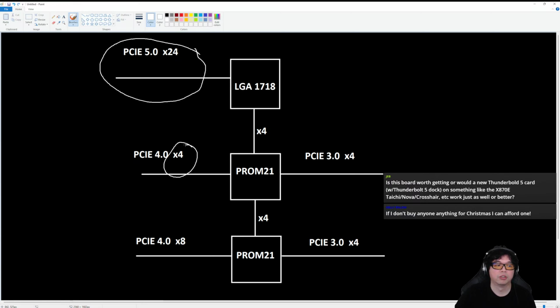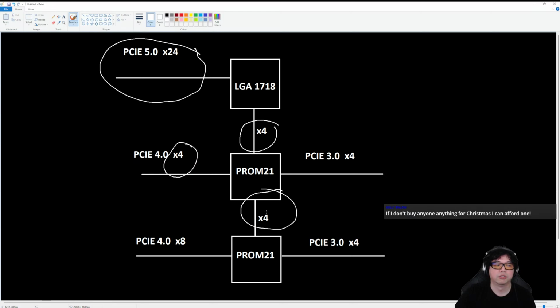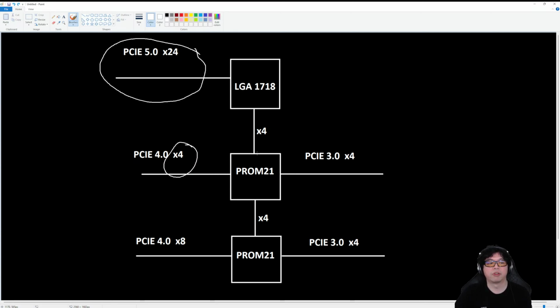So, 4 plus 4 plus 4, that's 12. 12 Gen 4 lanes for the primary. 4 of them are uplink. 4 of them are downlink. These 4 downlink are the reason why this one only has 4 instead of 8, because it has to give 4 of the lanes to the downstream. See, that's why this guy only has 4 available, because what would have been 8, 4 of them are going down this way to the bottom chipset. The bottom chipset doesn't have something going down, so it gets to keep those 4 extra lanes, hence why it has 8 lanes. So they all have the same amount.